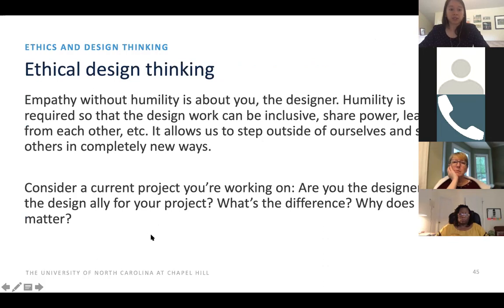And then Melissa Carrier, who is on this call, and she's Innovate's Director of the Office of Social Innovation for our campus, provided the language for this slide. Empathy without humility is about you, the designer. Humility is required so that design work can be inclusive, can share power, and that we can learn from each other. It allows us to step outside of ourselves and see others in completely new ways.